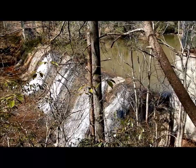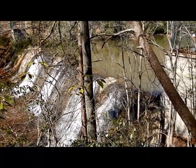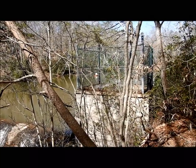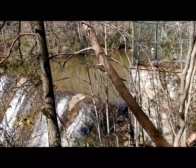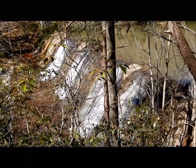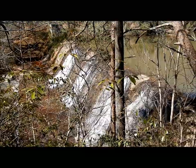1.2 miles into my hike, and this is the Lake 5 Dam. Built back in the 1930s.